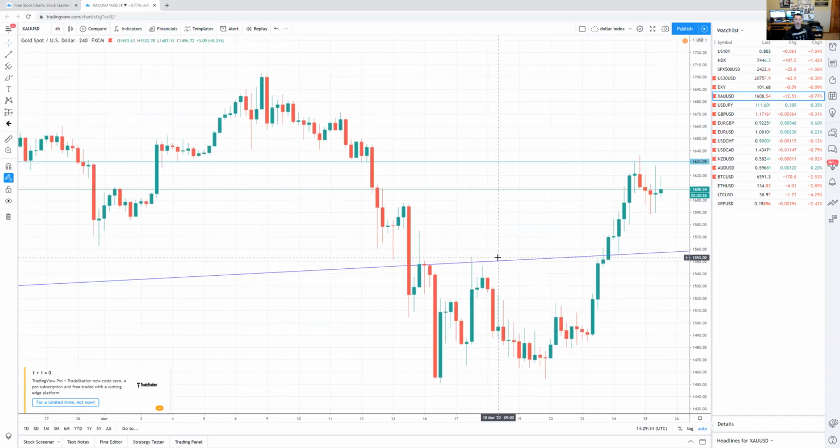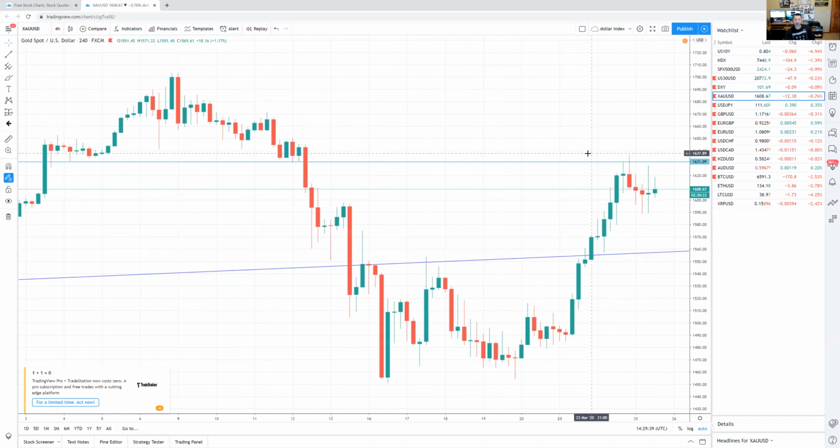Gold. Gold is being pinned down at this price here at 16. It hit a high, was it a high of 1636? And then they pinned it back down to 1590, 1589.